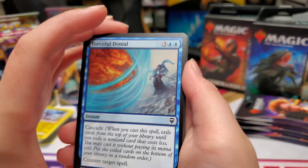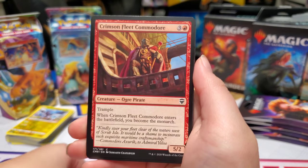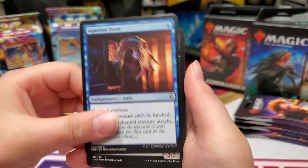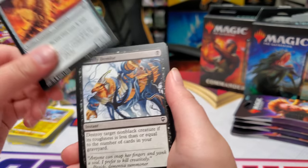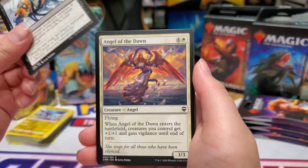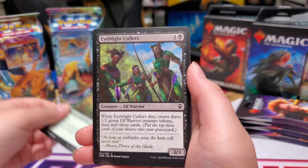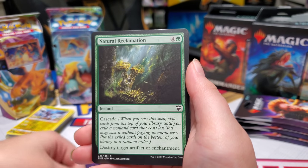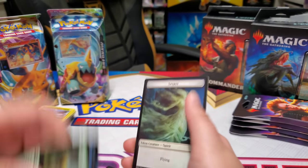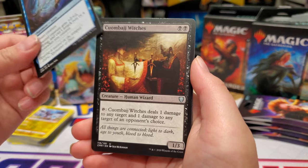All right, so let's see what we got. There's no card trick? No card trick, if I'm correct. All right, so we got some regular cards. Aqua's form. Foundry Inspector. The art is so crazy on these. Ghastly Demise. The arts are pretty crazy. Angel of the Dawn. Rupture Spire? That looks cool. Whoa! Look at this kid! Wow, he just slipped like 10 mythicals in there.